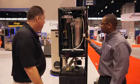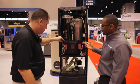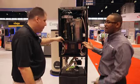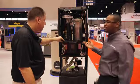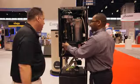What about controls? Are the controls built right into it? Yeah, the control is built into it, and you can do 3 zones with this. It's all built in, no additional panels needed. Very flexible. This is another product I need to put in my arsenal.